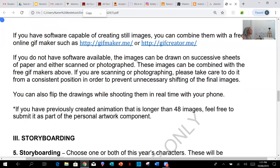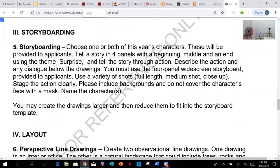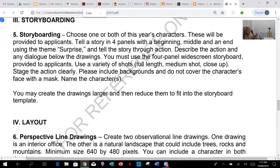There's lots of different ways you could make that little animation. I'll tell you a bit about that. They'll accept all kinds of ways. The storyboarding, which you guys have been doing in your class with Garth. They're going to give you those characters. Like I told you, they have these different characters they cycle through and you have to use those two characters. And then it's just 4 panels where you draw it. So we're going to see some examples of those today.